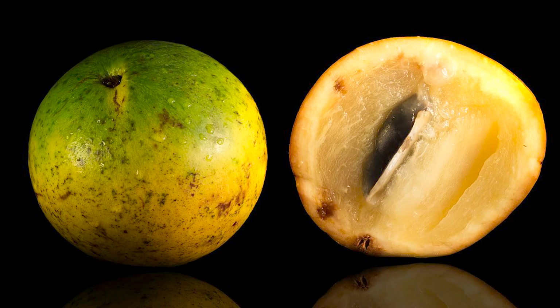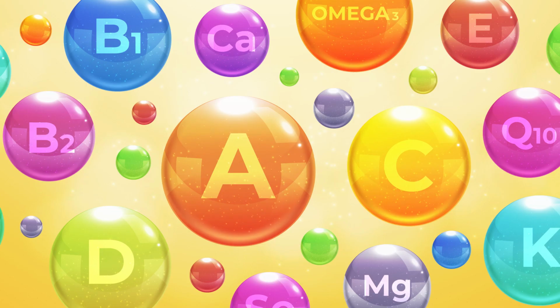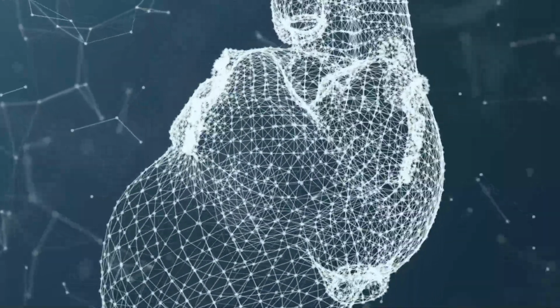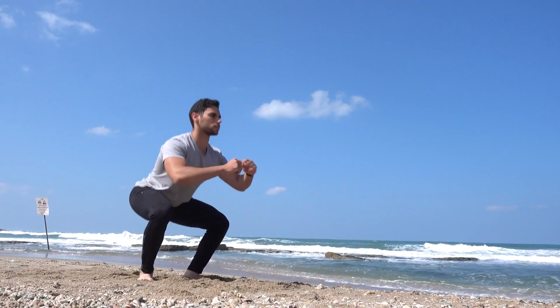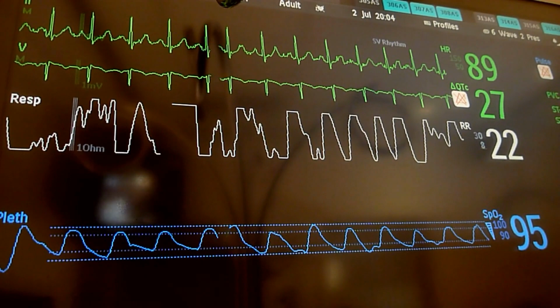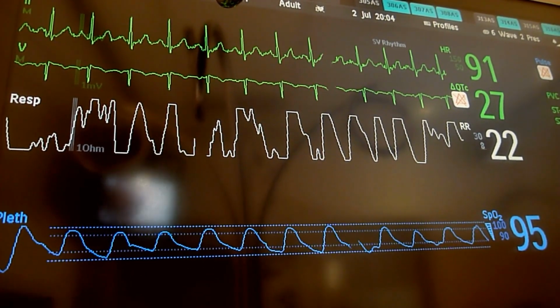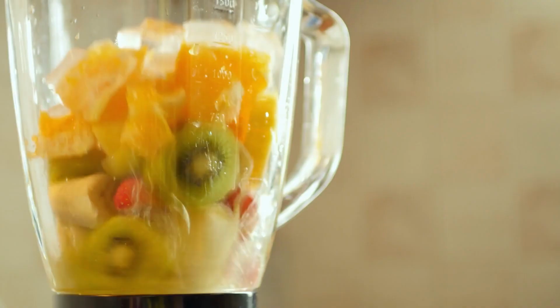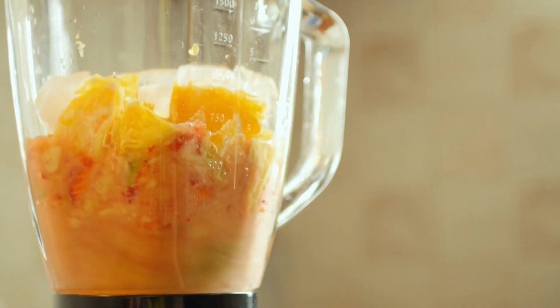But that's not all. The Abiu fruit also offers a range of other beneficial nutrients, including potassium, magnesium, and calcium. These minerals play vital roles in supporting proper heart function, maintaining strong bones, and regulating blood pressure. With its impressive nutritional profile, the Abiu fruit can be a fantastic addition to your daily diet.